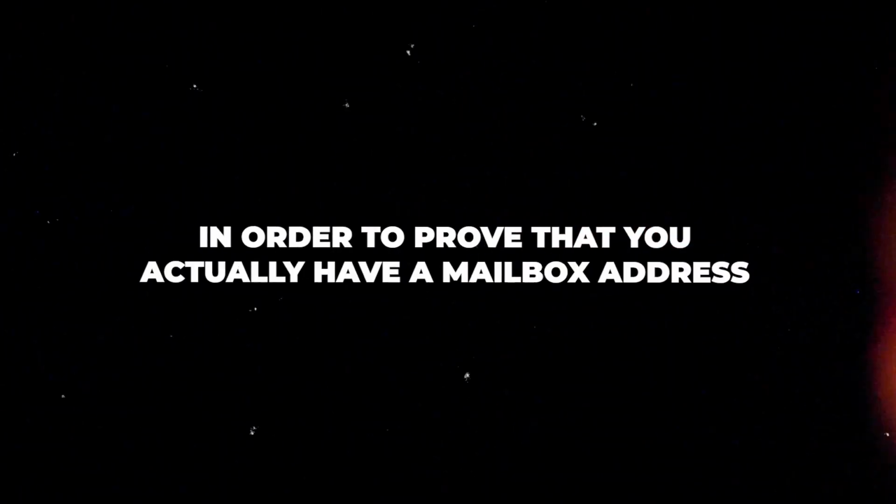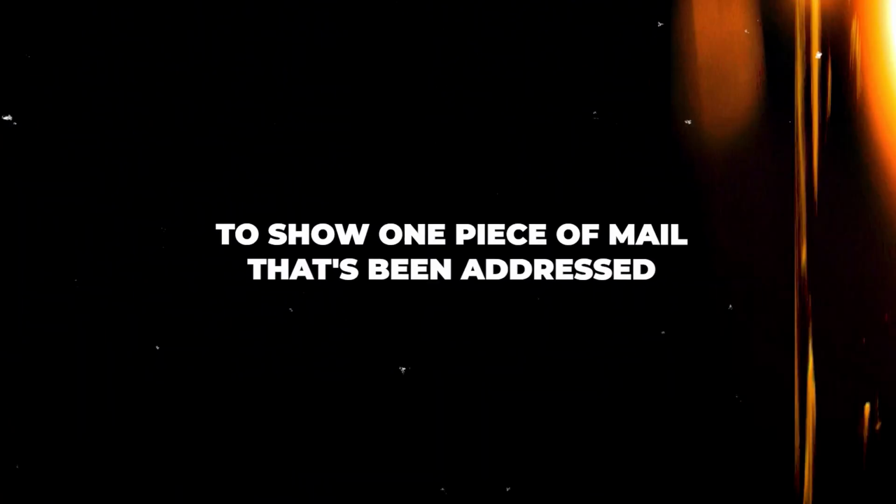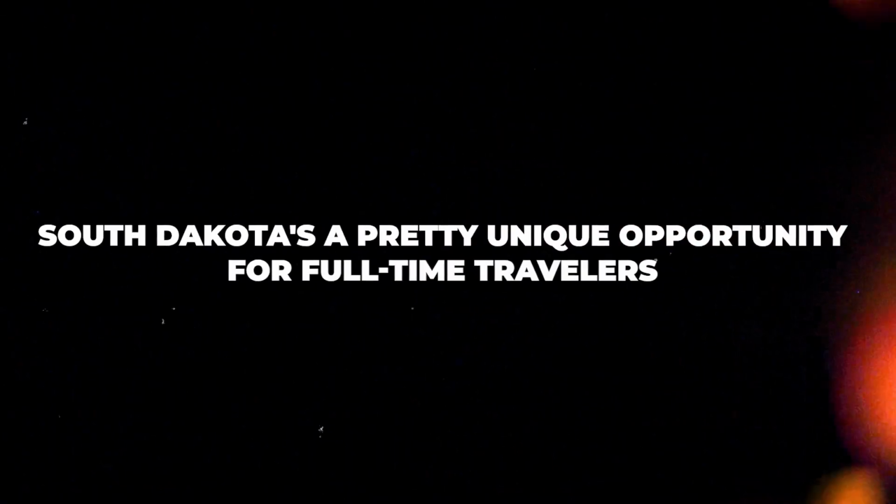To prove that you actually have a mailbox address, the only thing you need to do is show one piece of mail that's been addressed to your mailbox address in South Dakota. Other than that, there's an affidavit you need to sign where you are verifying with the Department of Motor Vehicles in South Dakota that you're a full-time traveler, that you've stayed in this hotel or campground for 1 night, and that you have this mailing address in South Dakota where you're able to receive notices from, for example, the Department of Motor Vehicles when it's time to renew your driver's license, or if you get a traffic violation, they need a place to mail you information in the state of South Dakota. So South Dakota is a pretty unique opportunity for full-time travelers if you want to change your state of residency to a zero tax state and still have a driver's license.